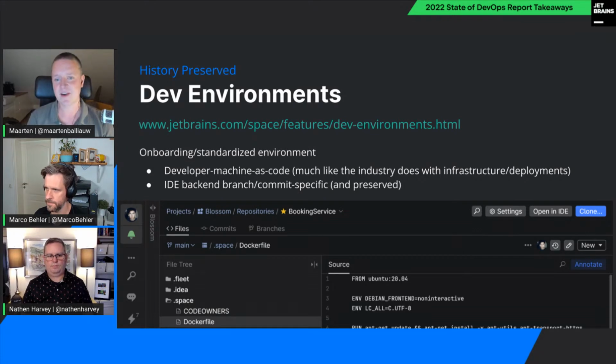Because every single development environment that you create is essentially scripted using a Dockerfile, using a dev file that sort of tracks the characteristics of the virtual machine that you're working on. But the interesting thing there is that all of that is IDE or branch and commit specific. So that means if you want to go back 5 months in time, you can actually work with the IDE that the team was using at that point in time. So you also have that history. If you have to apply a hotfix, for example, you actually have a copy of the IDE because you scripted this, because you wrote that as part of the code base and have that in code. So you can also see how the development environment maybe evolves over time by preserving that history.